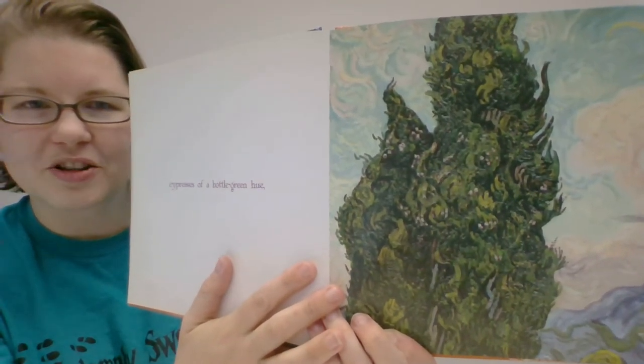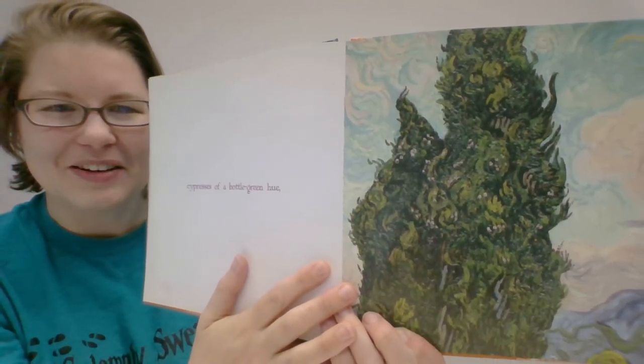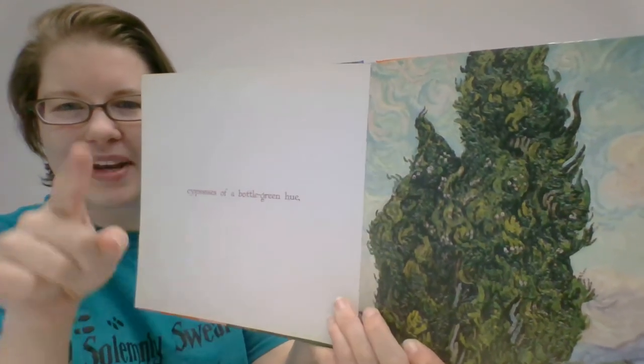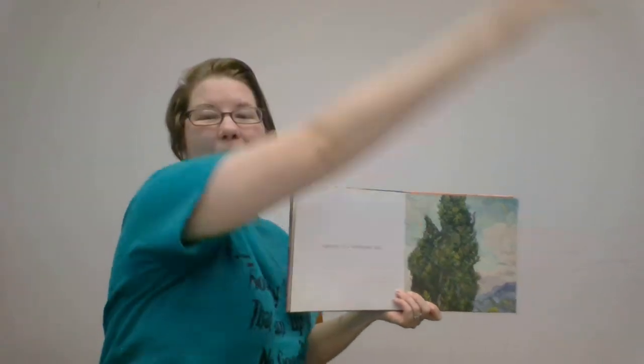Can you see all the swirls and curlicues that he did when Vincent van Gogh painted this painting? Look at the clouds in the sky. Can you make little twirlies with your finger? Can you make them bigger? How big can you make a big twirly? Whoa!